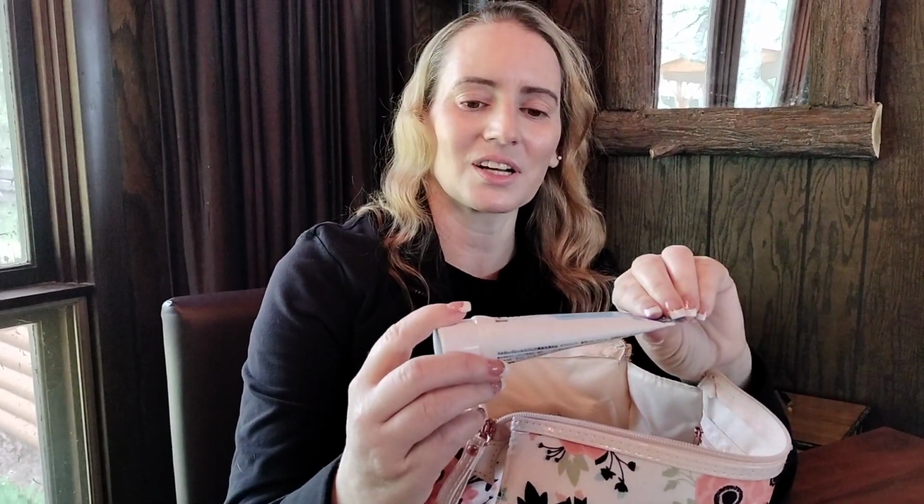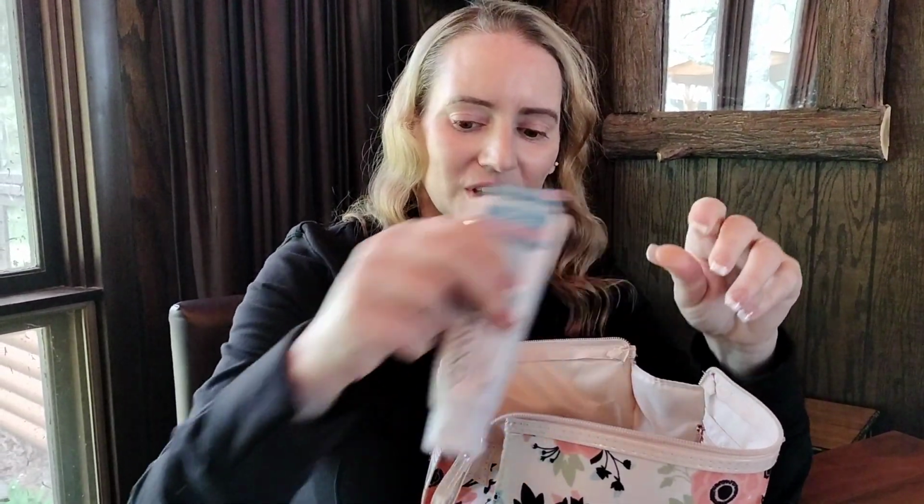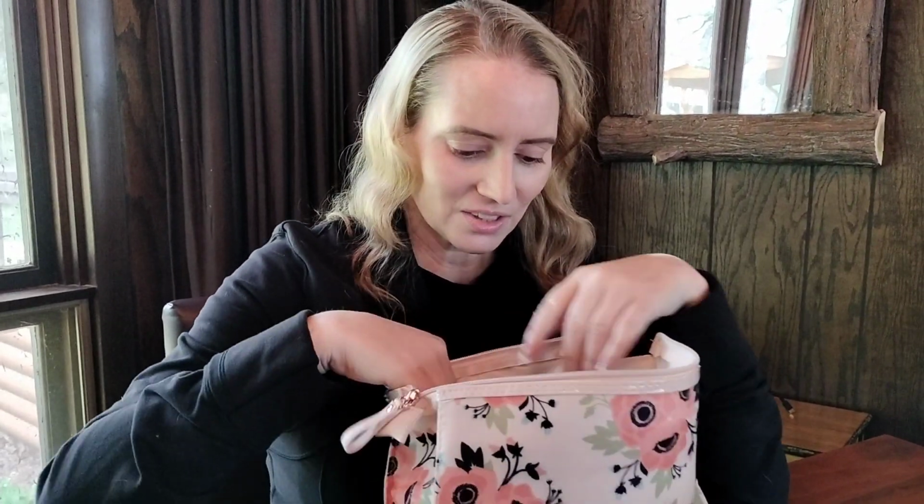Okay. The Kose Ceramiaid. What is it called? Medicated Skin Cream. I like this stuff. It's very nice for dry areas or using with retinoids and things like that. I didn't pack a lot of actives because when I'm at the cabin, I'm kind of lazy. Here's the active I packed, I guess.